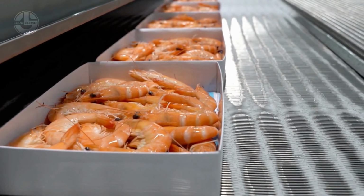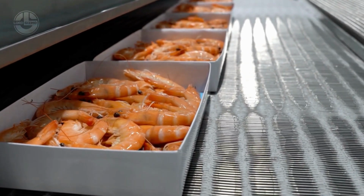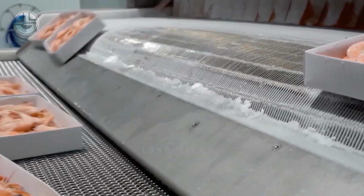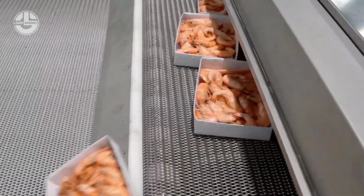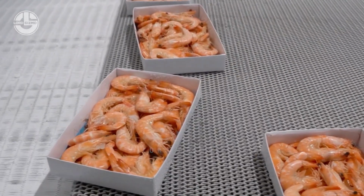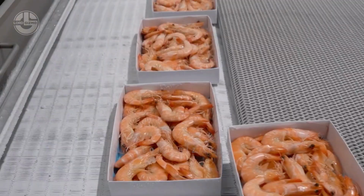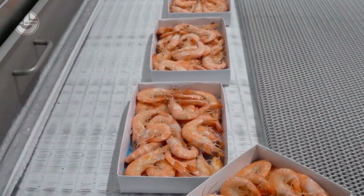Even when it has already reached halfway through its process, it is important that the shrimps are frozen to a temperature below 40 degrees Celsius. As a result, the center temperature of the product will remain below 18 degrees Celsius, which is a good thing for its preservation. The semi-finished shrimp products are moved to the automatic glazing equipment after steaming.